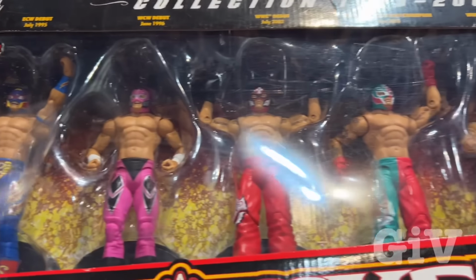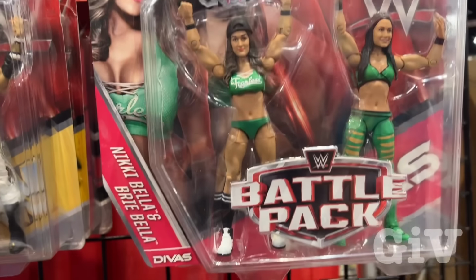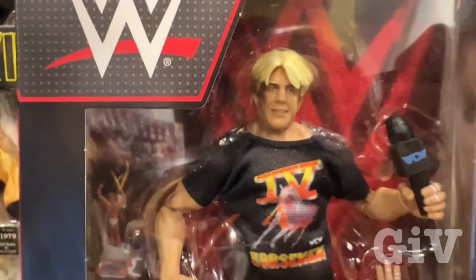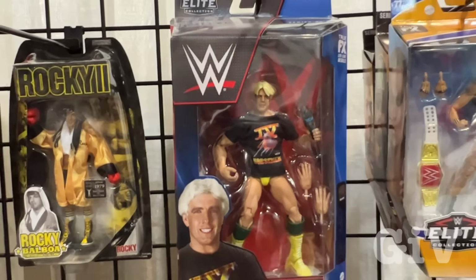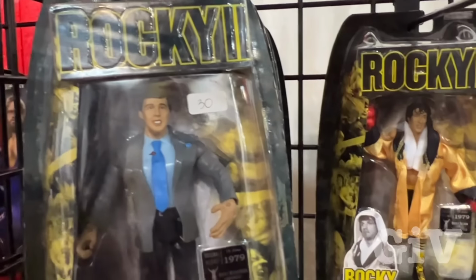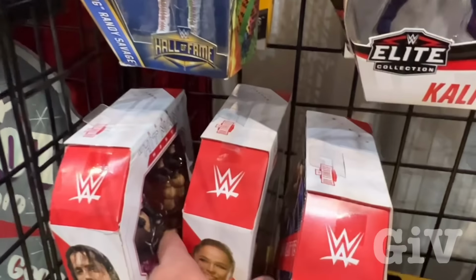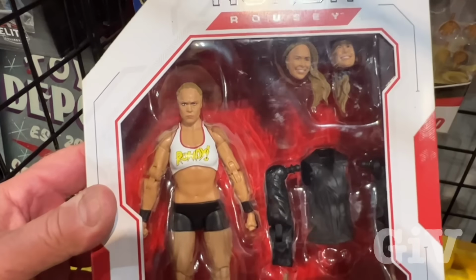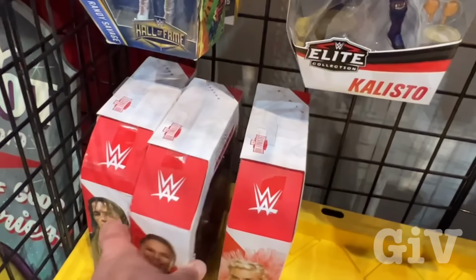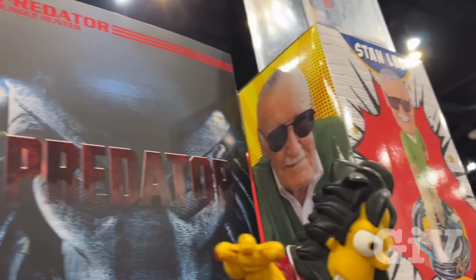I was never really a wrestling fan. I know Hulk Hogan, and I know those two girls, I watched those. And then of course, names like Ric Flair, sounds familiar. Look who you got here, Rocky. I got some really good toys here. Is that Ronda Rousey? Yeah, she was in my store a few times in Venice. She actually used to live in Venice. My friend was really good friends with her. Seen her many times. Roddy Piper, Stan Lee, Predator.